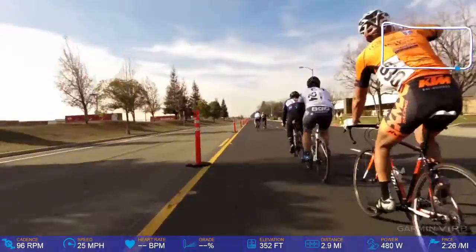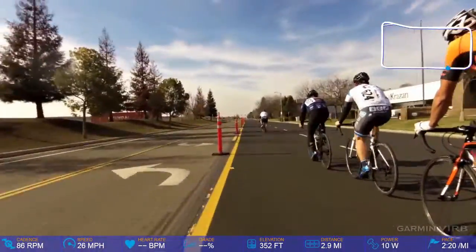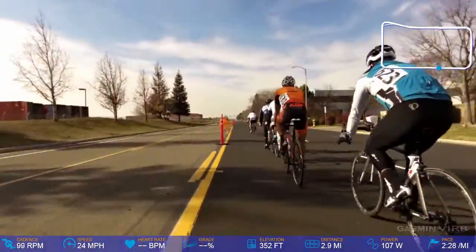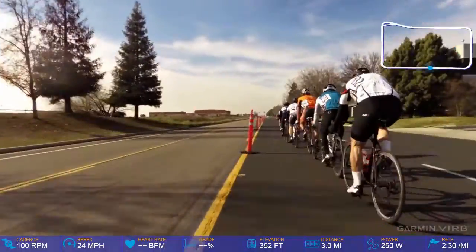So it looks like the breakaway has given up a bit and they're coming back in. The pack is traveling at about 26, so the breakaway would have to do even more to gain time on that. So they're not doing it. It looks like they're going to come back in.